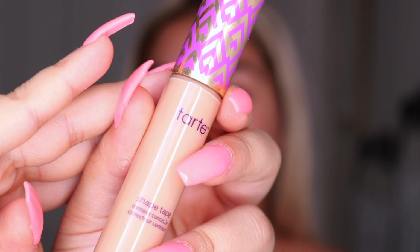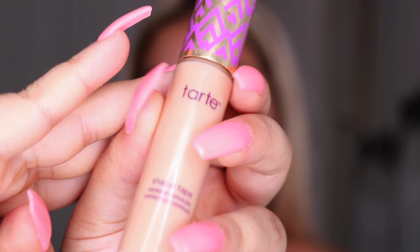Then next, to carve out her brows, I'm taking the Tarte Shape Tape and going underneath and on top of her eyebrows just for a nice clean look.